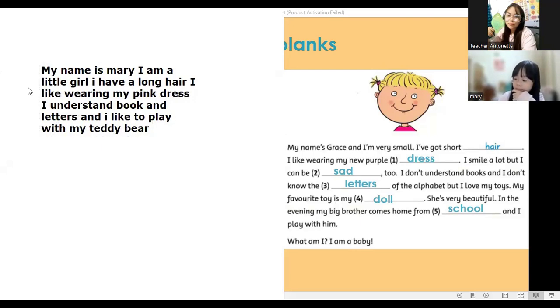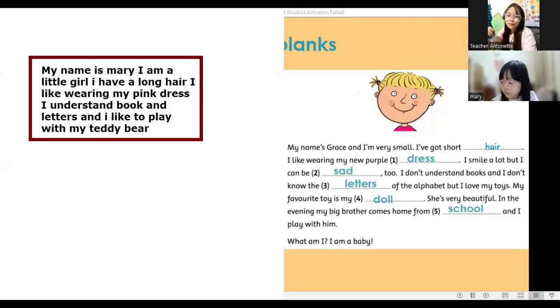Good job. Okay, now can you please read this one for teacher? My name is Mary. I am a little girl. I have a long hair. I like wearing my pink dress. I understand book and letter, and I play with my teddy bear. Okay, very good. Thank you. All right. Okay, next one.